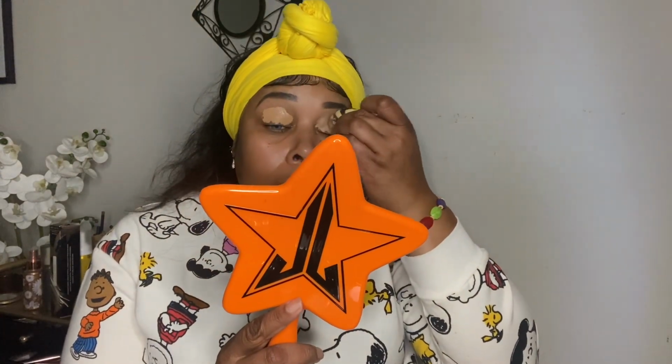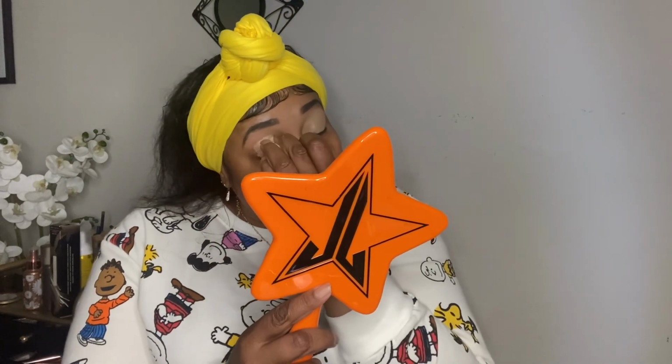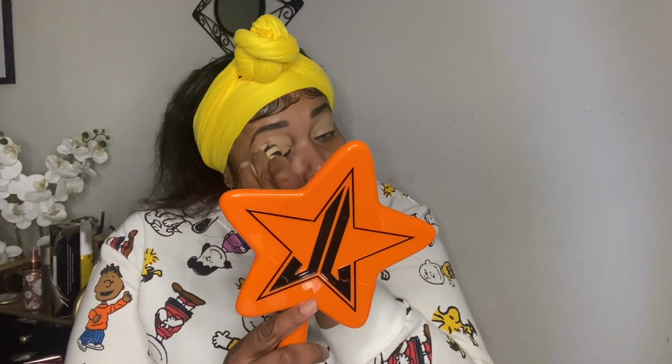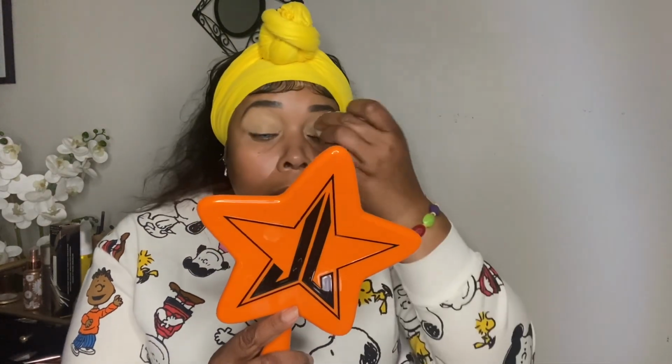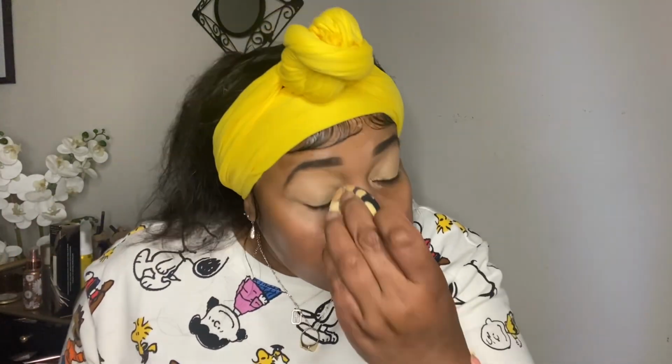It's not my usual shade that I usually get, but it was on sale a while ago, so I picked it up, honey. Why not? So we're gonna pack that on the lid. I'm gonna do the same here. And I really need to have this look done in less than 30 minutes. No longer than 40. So boom. Concealer.